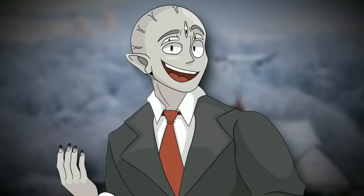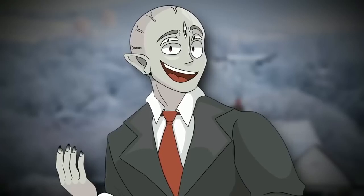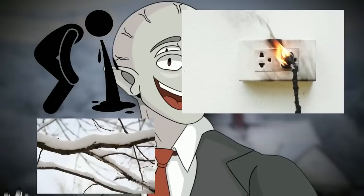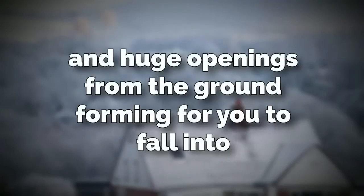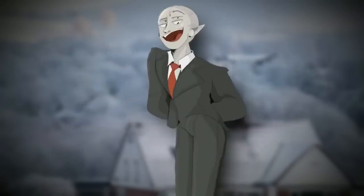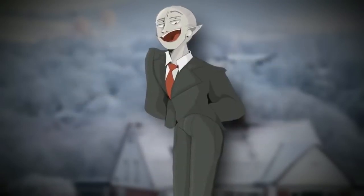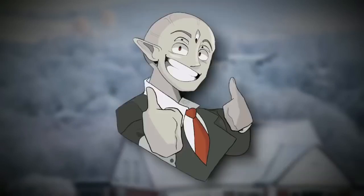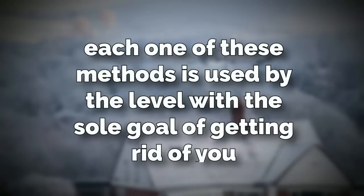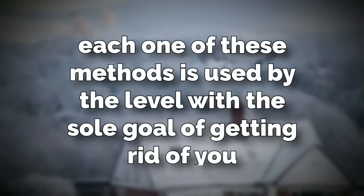Man, that's dangerous. Now, the last four methods are pretty self-explanatory, and those are food poisoning, electrical fires, random branches falling down and hitting you, and huge openings from the ground forming for you to fall into. But as you can see, the level does not want you here. I mean, it's literally trying to get you in every way imaginable. I mean, literally like Looney Tunes type of goofiness. Each one of these methods is used by the level with the sole goal of getting rid of you.